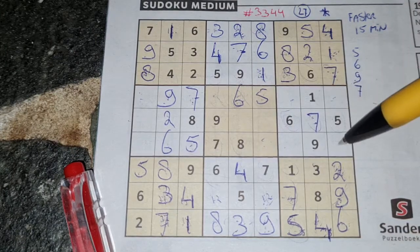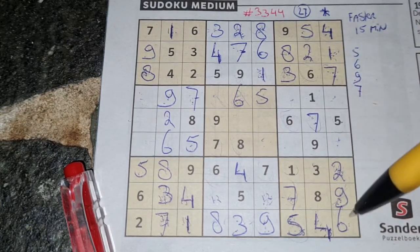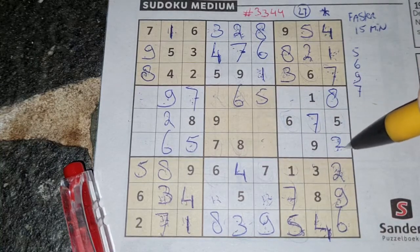Then, two numbers left in the last column. 1, 2, the 3 is missing. 4, 5, 6, 7, and the 8 is missing. 3 and the 8. We see an 8, no 8 there. 8 should be here, and the 3 goes there.